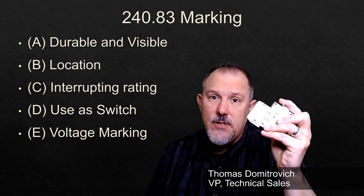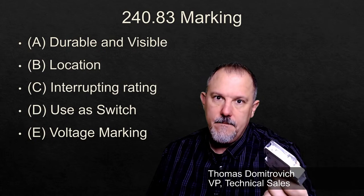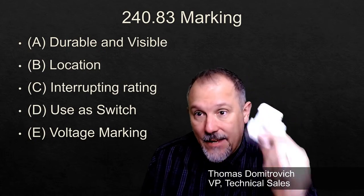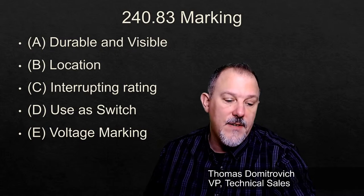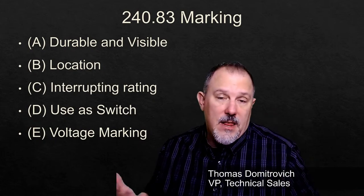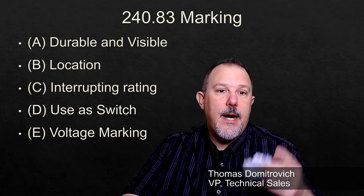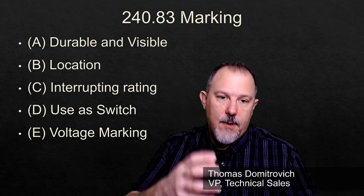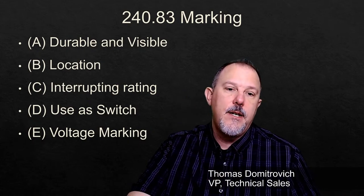I can turn that breaker on and off. I'm exceeding its voltage rating. But the moment you start pulling current through it, the moment you call on it to interrupt the fault current, that's when you're misapplying it. That's when you can have an unintended rapid disassembly in the field. So some of these devices may seem like they're working perfectly fine until you have to have them do something. So voltage is an important rating, as is interrupting rating. When you're using it as a switch, it has to be rated for that.